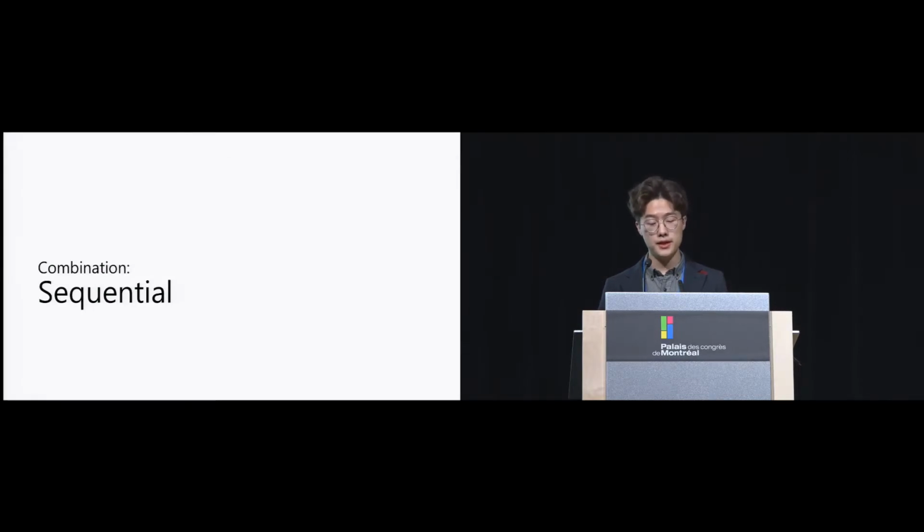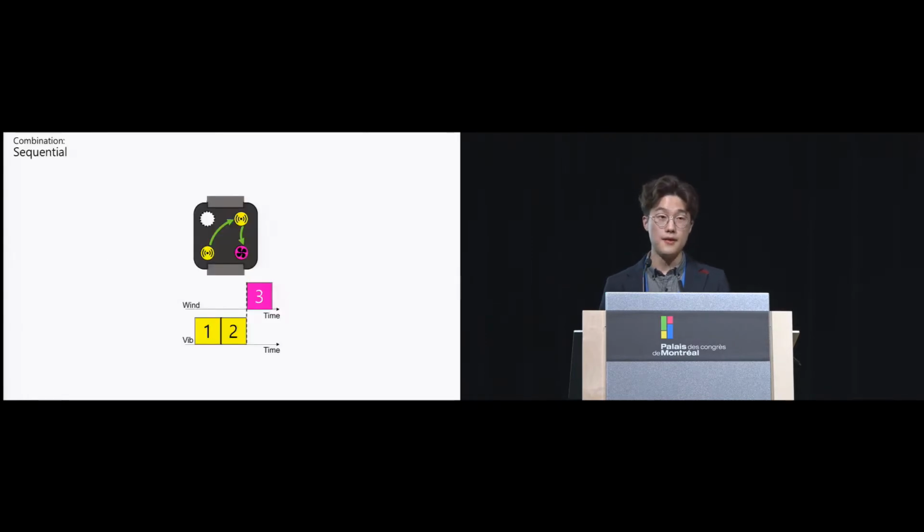The last combination type, sequential combination, is a crossed exposure of multiple tactile modalities. This would be a good example of sequential combination. Let's say this is a single pattern to deliver some kind of information. Throughout the interval of the pattern, the tactile modalities do not overlap but cross each other in a timeline. In other words, sequential exposure.